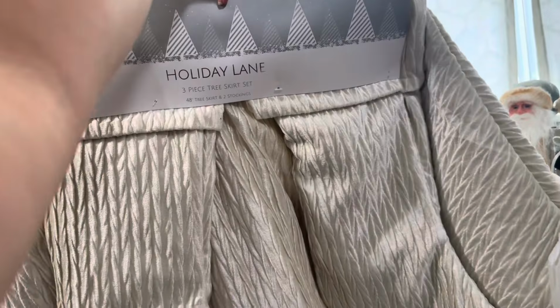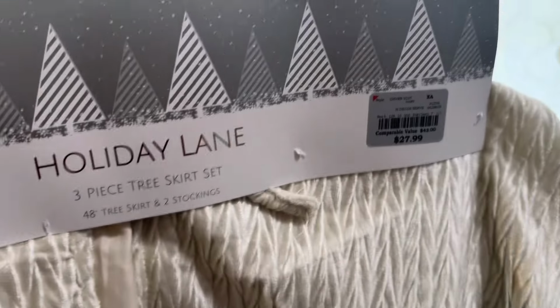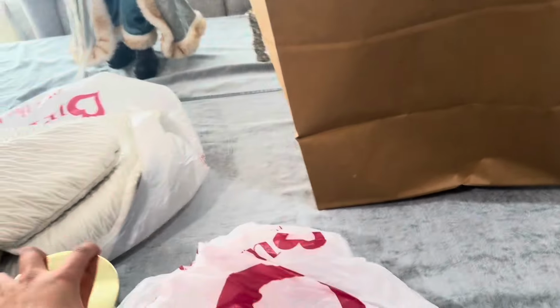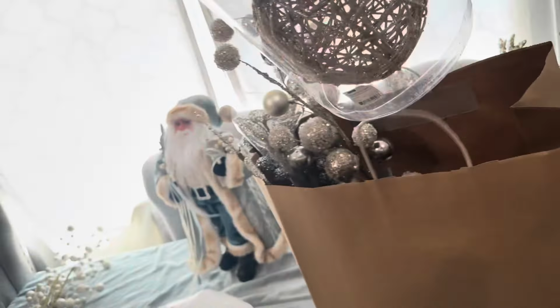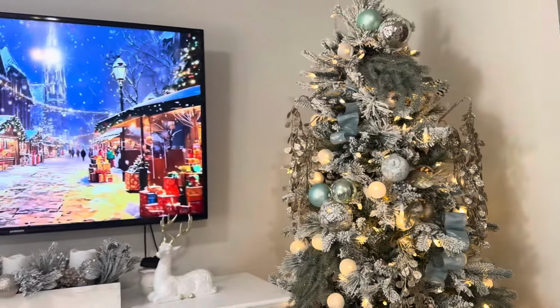And this is the tree skirt that I got for the tree. It comes with two stockings. It was $27.99. So this is the one that's gonna go under the tree. And I also went to At Home, and I ended up getting these. I like these. I think it would match perfectly with the tree.